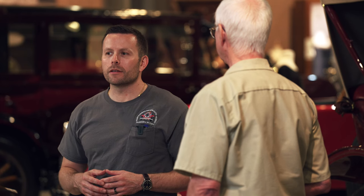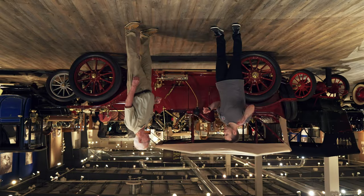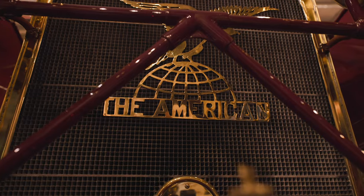So as I understand it, Fred Tone was the chief engineer, and in 1906, when the company started, he came in, received the delivery of the frames, and they were positioned upside down, and that was the eureka moment for him. That's the story, and that resulted in this particular configuration.